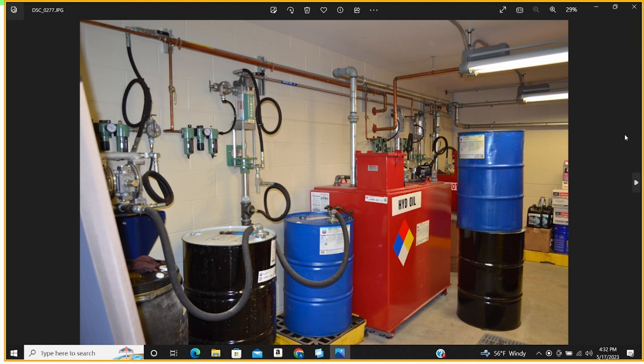You see the grate there next to that black drum? I thought that was pretty neat. So there's a containment there. It's a manhole to nowhere. If you have a leak, it catches everything and all your containments right there. Yeah, and there's alarm systems in there as well.